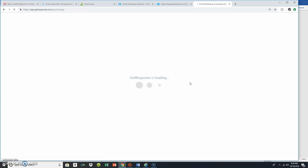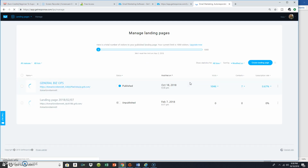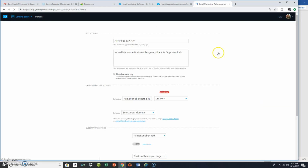Now again, guys, don't be intimidated, because once you get in here and you know what you're using in terms of landing pages and all that kind of thing, you're going to know where you need to go to do what you need to do. Okay, edit settings is where I should have gone. So I'm going to edit settings. And now, guys, this is where it takes place.